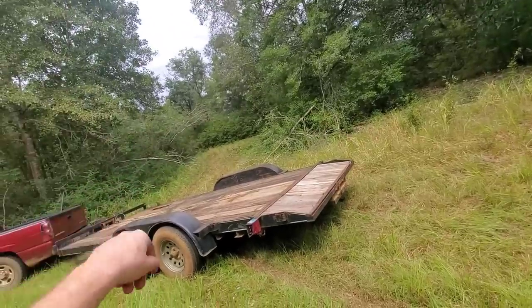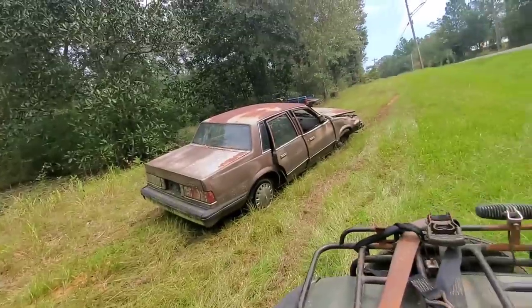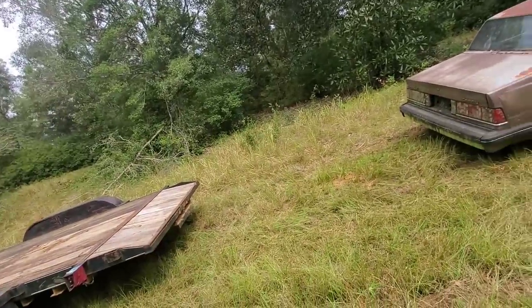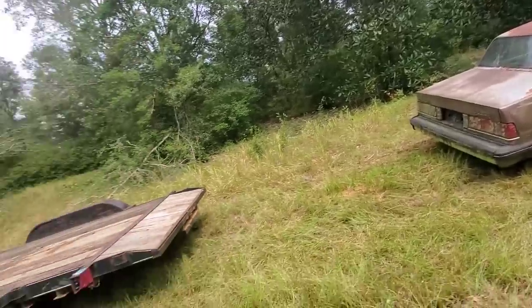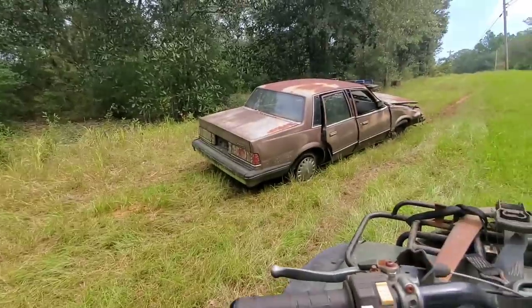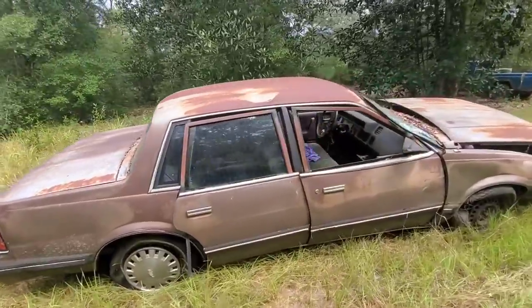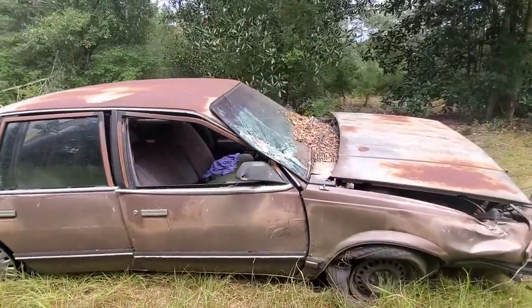Pull the four-wheeler up on the trailer with the motors on the hood, unload the motors, and then we'll load the car up. We're going to scrap the car out, but we're going to keep the motors and try to sell them separately or maybe use them or something like that. But yeah, this is the first one that's going to go, or the second one, I must say.